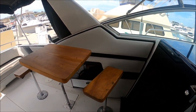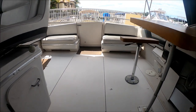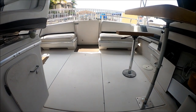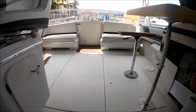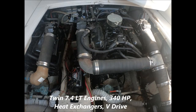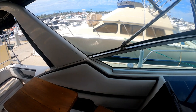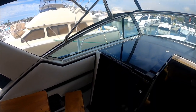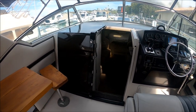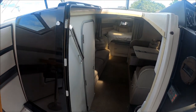Circling around to port, there's another view of the table, and then engine access is through those center hatches right there that do come up, and all three of them can be pulled up to access all around the engine. Here's a view through the isinglass. The forward section's grazed, but easily replaceable. We enter the cabin through this sliding acrylic opaque door and down a few steps.